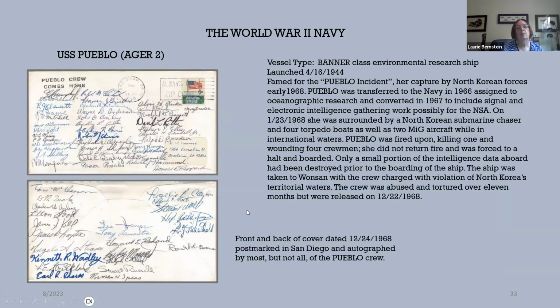Here we have the Pueblo, famed for the Pueblo incident, her capture by the North Korean forces early in 1968. Pueblo was transferred to the Navy in 1966, designed for Oceanographic Research and converted in 1967. Engaged in January of 1968 by North Korean submarine chasers and 4 torpedo boats, as well as 2 MiG aircraft while in international waters, she was fired upon, killing 1 and wounding 4 crewmen.